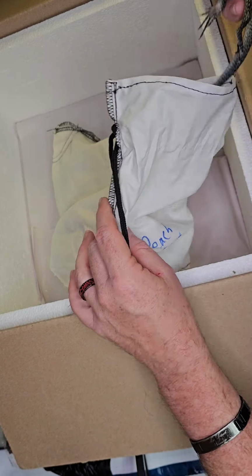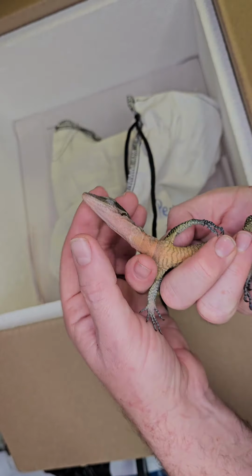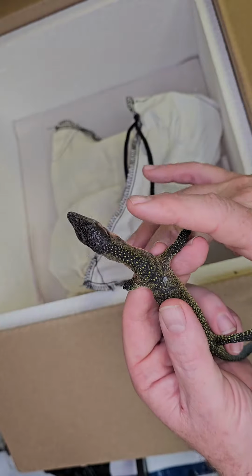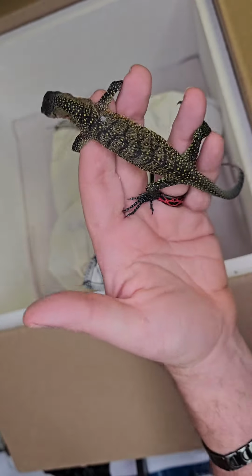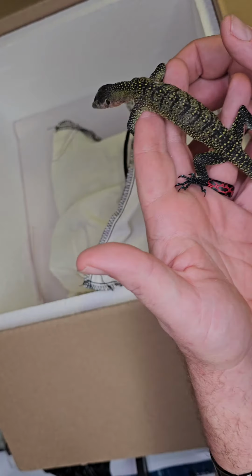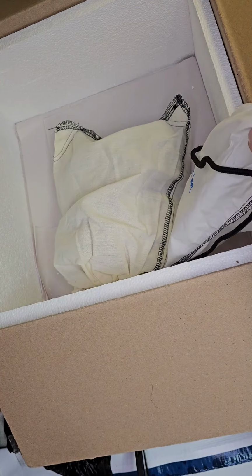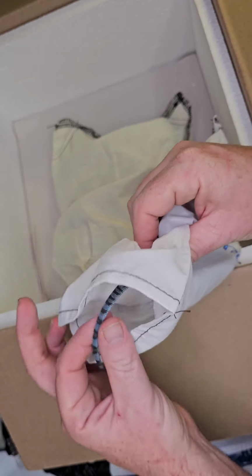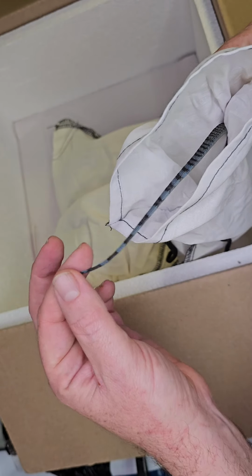It's a monitor. So this is a peach throat monitor. Look at those pretty colors right there. So this guy is still cold. There we go. So a peach throat monitor. Alrighty, we'll get him back in the bag and we'll get him in a cage, get him nice and warmed up. Look at that really cool blue tail he has. Isn't that pretty? You guys can see it. Alrighty.